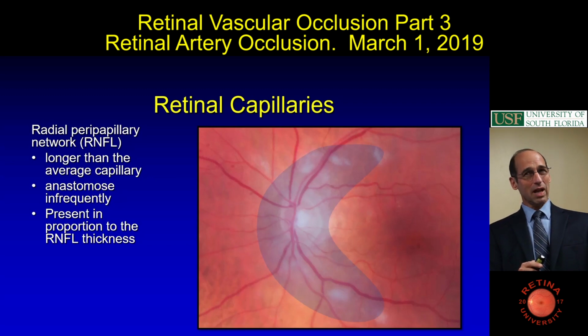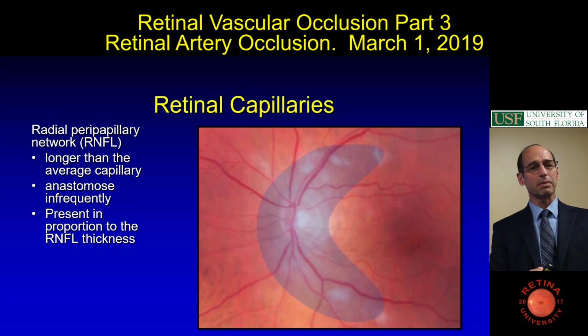Do you guys remember the other capillary? Now that we have the OCTAs, there are the other capillary networks. There's the superficial vascular plexus and the deep vascular plexus. If you look at your OCTA, it says SVP, DVP, and each of them, I believe, splits. Actually, we have them somewhere. That would be coming up later.